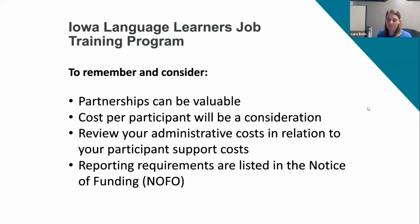Just remember and consider that partnerships are really valuable with this grant, and cost per participant will be taken into consideration. Make sure you review your administration costs in relation to your participant supports, and reporting requirements are all listed in the NOFO, or the notice of funding.